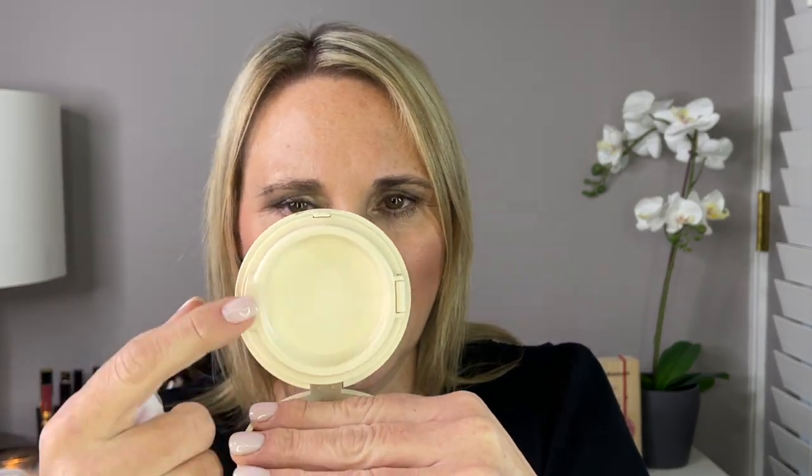Now, I hope I love it. Or maybe I hope I don't love it, because if I want it, I'm going to have to order it from Harrods. So here's the packaging. Oh, it is gorgeous. It really, really is gorgeous. Wow. Okay. It's got a beautiful mirror. It does have this protective lid. Okay.